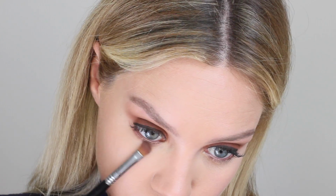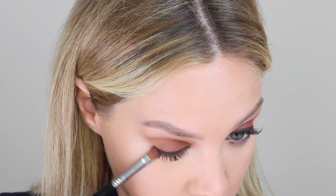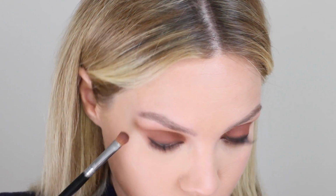Whew. Going back to that flat shader brush and the Sarah Hill shadow, I'm going to take a little bit on the tip of the brush and blend that on my lower lash line just to bring the look a little bit more together.